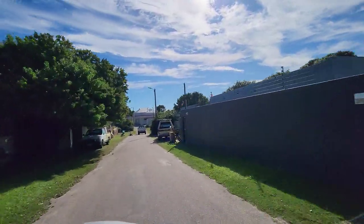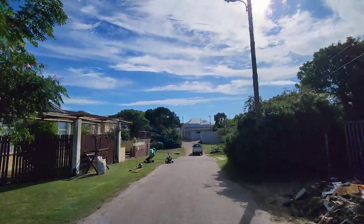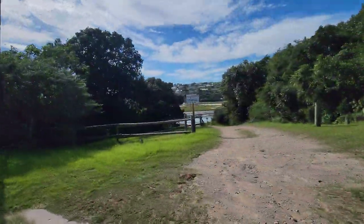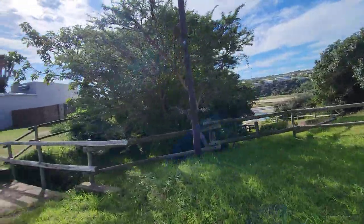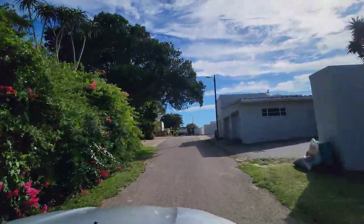Isn't it incredible that a town that I would have thought is just a holiday town has so much more? It's not just a holiday town. It's incredible.